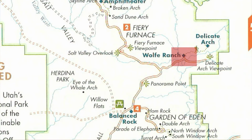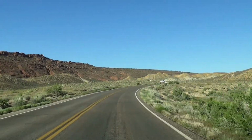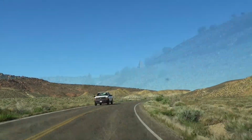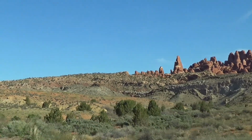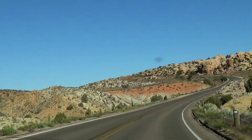Now it's time to move from Wolfe Ranch over to the Broken Arch and Dune Arch and look at them. Some of these stone formations remind us of the Needles in the Needles section of Canyonlands we saw a few days ago.